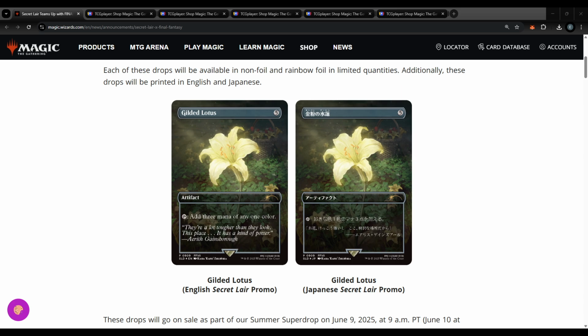So if you still have any more money left in the bank, Wizards has another Secret Lair coming out on June 9th at 9 a.m. Pacific, 12 p.m. Eastern. That is Final Fantasy theme. And this one you do not want to miss because it is incredible. The cards, the art, the IP, the promo card, everything. Look at this beautiful Gilded Lotus.